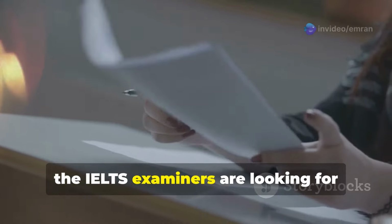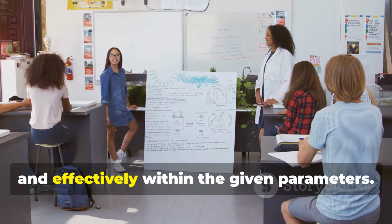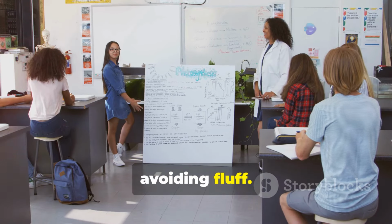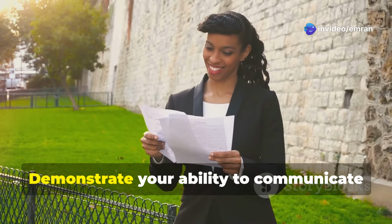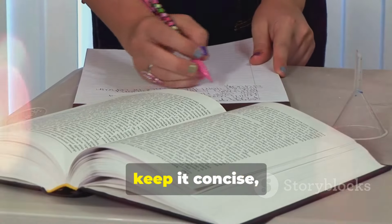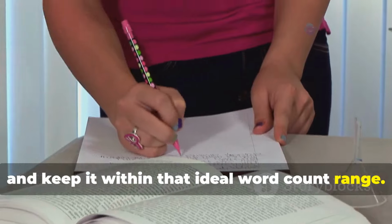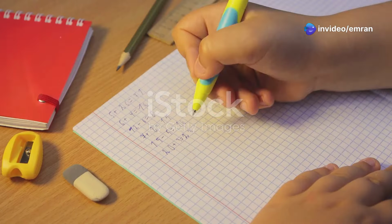Secondly, the IELTS examiners are looking for quality over quantity. They want to see well-structured, coherent responses. They want to see that you can present information clearly, concisely, and effectively within the given parameters. This means sticking to the point and avoiding fluff. Remember, it's about showcasing your skills, not your stamina. Demonstrate your ability to communicate effectively within the word limit. So, keep it concise, keep it relevant, and keep it within that ideal word count range. This will help you maximize your score and show the examiners your best work.